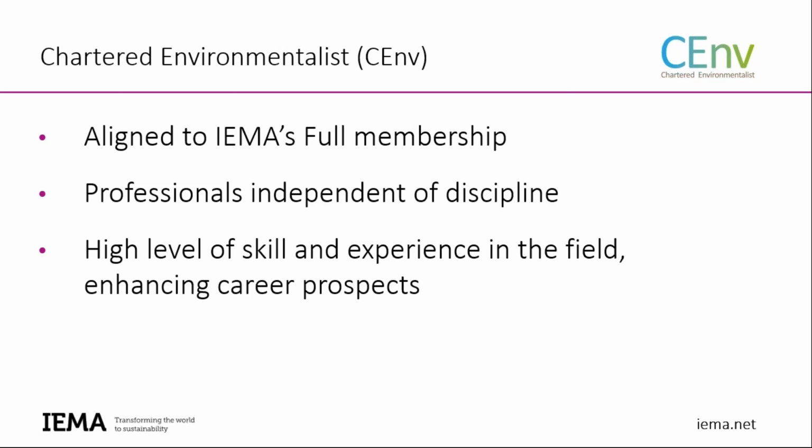CEnv is for a professional who can demonstrate applying a high level of environmental knowledge, understanding and skills to protect and enhance the environment in a sustainable way. You would be someone who has a master's level knowledge or equivalent and with the relevant practical experience to support that. A key point to note here for IEMA full membership and CEnv is that communication is absolutely vital for this grade. So it's really important that you consider this when preparing your assessment for full and CEnv, which we'll move on to now.